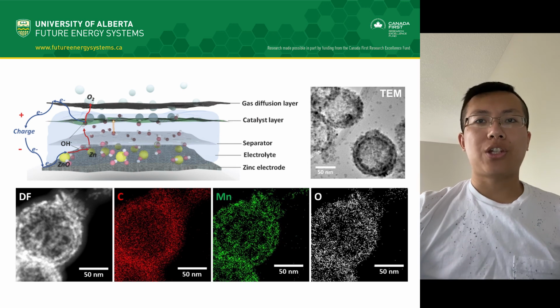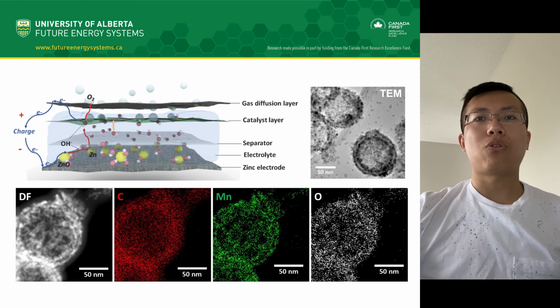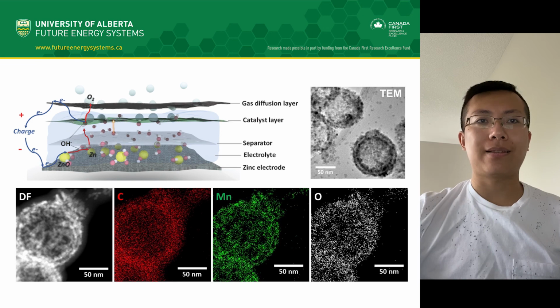Both of which are much cheaper than platinum ruthenium. Here is their electron microscopic image. The hollow structure of the HMC and the nanoscale size of the manganese oxide nanoparticles maximize the effective surface area of the hybrid, which ensures maximum interaction between the catalyst and the reactants inside the battery.